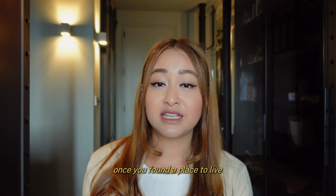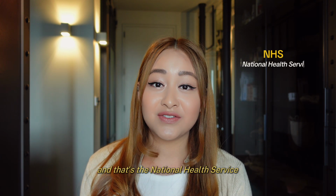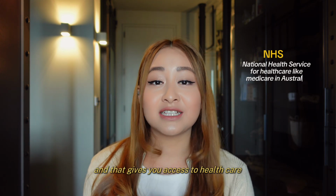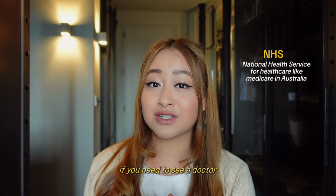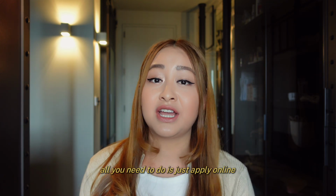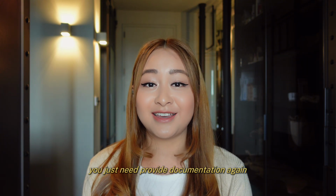Once you've found a place to live, it'd be good to apply for the NHS, the National Health Service, which is kind of like Medicare for us in Australia, and that gives you access to healthcare if you need to see a doctor. It was pretty easy to gain access to it. All you need to do is apply online. The process was quite simple. You just need to provide documentation again.